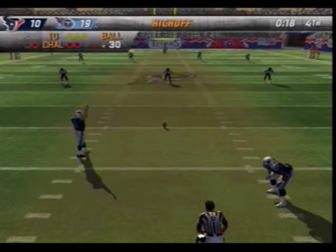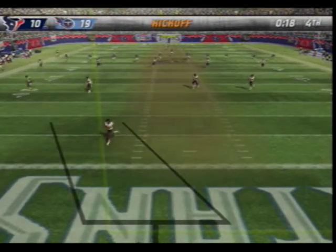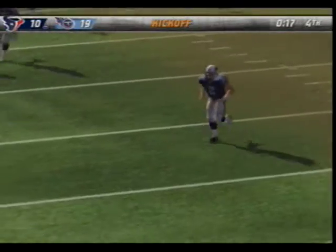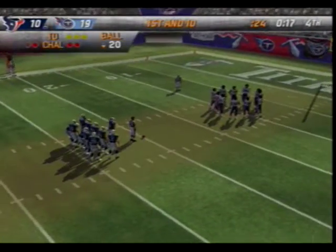Crosby looks like he's just about ready to kick this one off. Back deep to return. This one is fielded by Robbins. Time's running out for them. So if they want to get back in this game, they're going to have to find a way to get into the end zone on this possession.